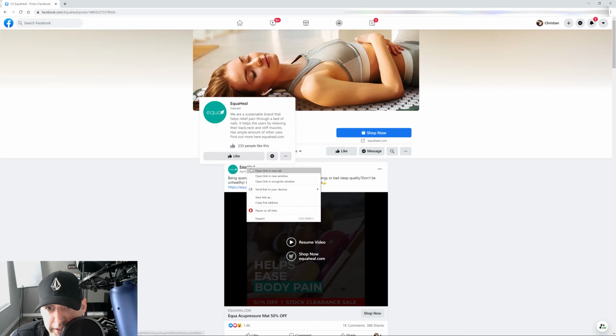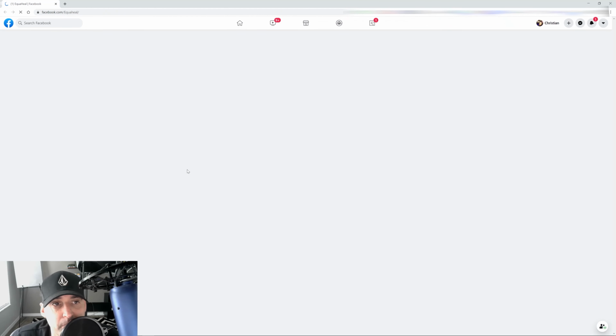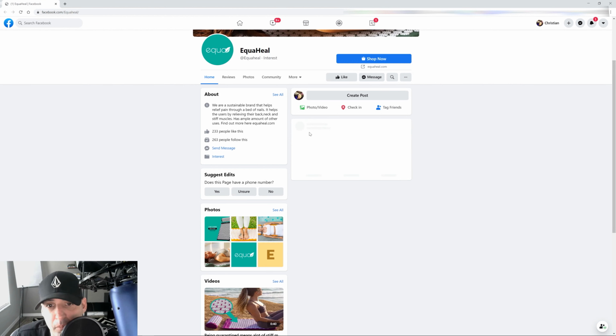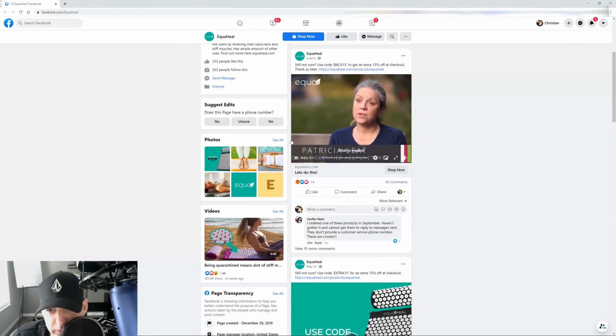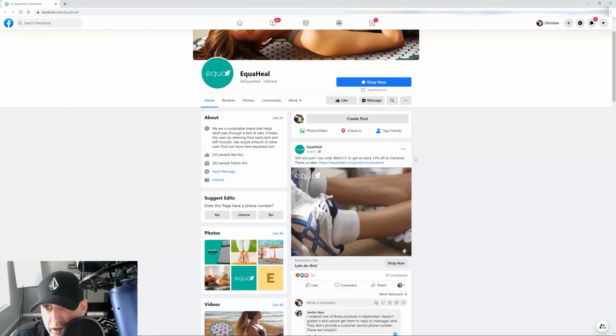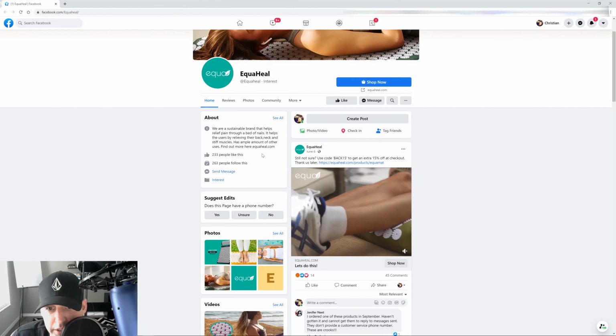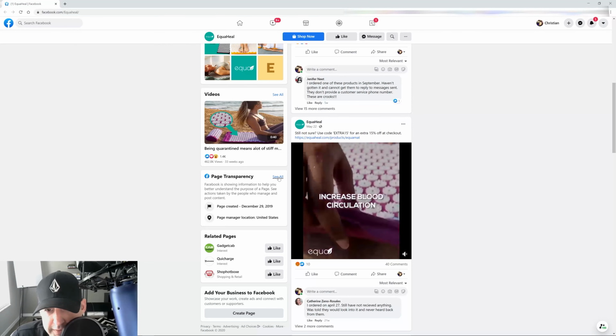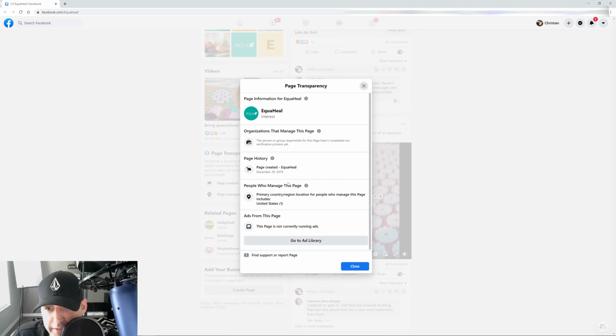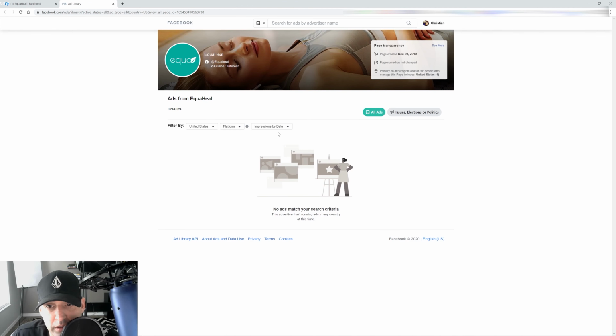Let's go to the actual page. So let's open that up. And this looks like an actual brand, though, which is okay. We can still find out what they're doing. So we go in here, and we go to page transparency, see all. Are they running ads? So go to ad library, let's check the ad library. They're not running any ads, but at one point they were. Okay, so we can go back.